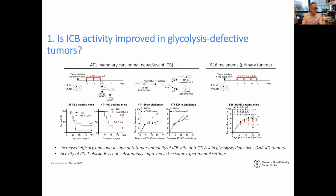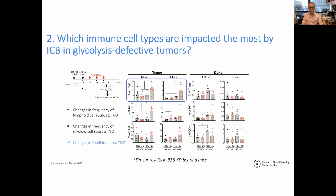In addition, mice that completely eradicated the glycolysis defective tumors upon neoadjuvant anti-CTLA-4 in the context of the 4T1 controlled a second tumor challenge shown here, even with the more aggressive LDH competent control tumor type, indicating the development of long-lasting immunity.